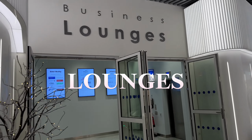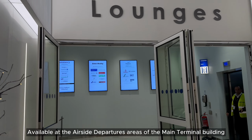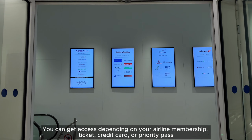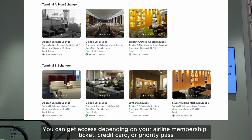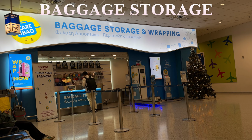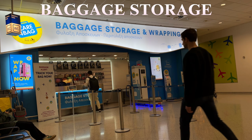Various business lounges are available at the airside departures areas. You can get access depending on your airline membership, ticket, credit card, or priority pass. Lounge access can also be purchased. You can store your luggage at the airport if required.